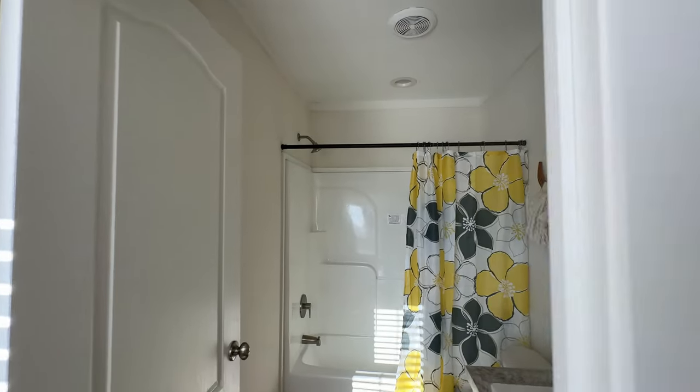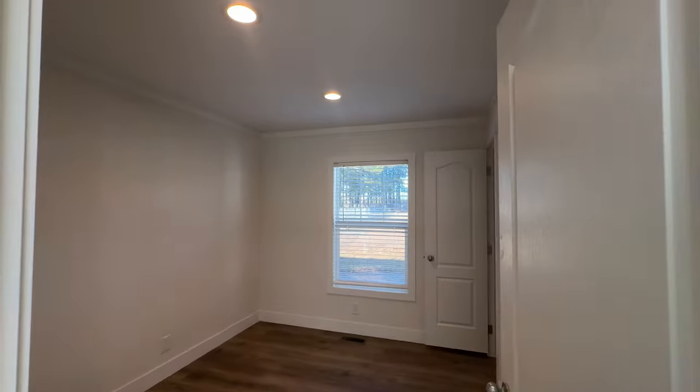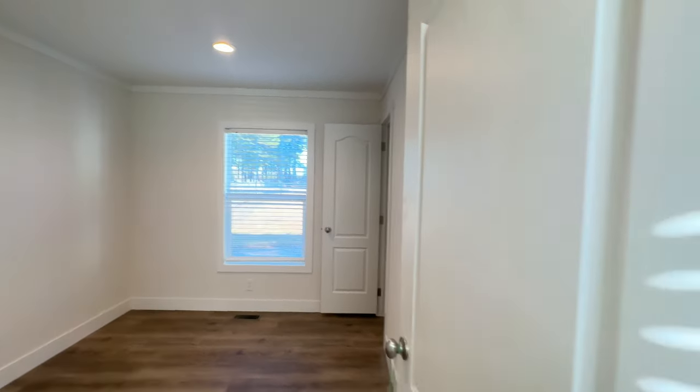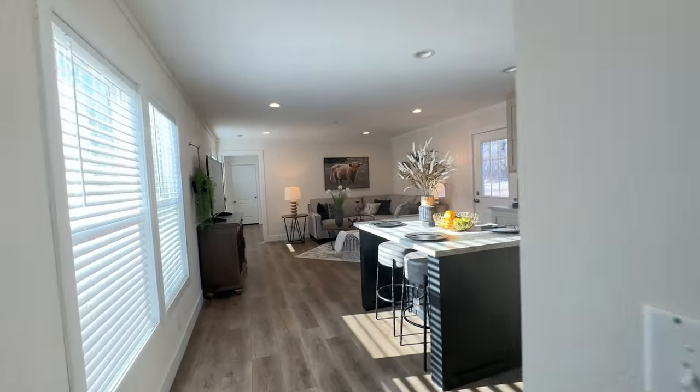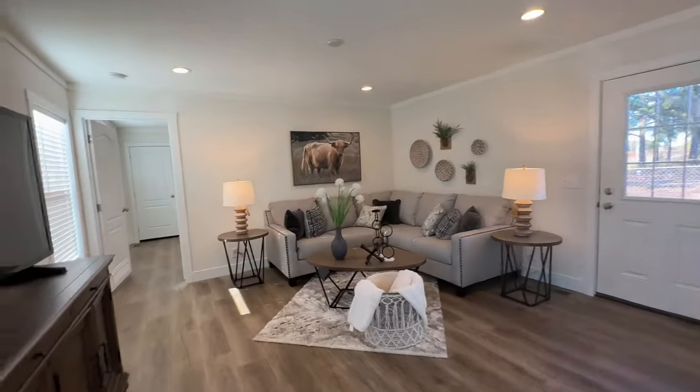Can lighting is extended throughout the house. A lot of times it's just in the front, in the common areas, but this home has can lighting throughout. Beautiful upgrades in this house, you guys. No carpet in the bedrooms, can lighting throughout, finished drywall, just really lovely.